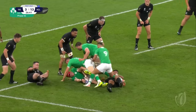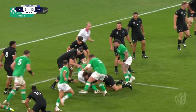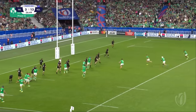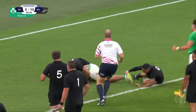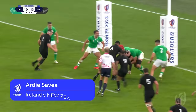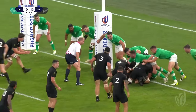There's Van der Flier. He's hit more offensive rucks than any player at the Rugby World Cup. Peter O'Mahony. James Lowe, long ball to Bundee Aki. Dummy steps. Bundee Aki! Aki's in! Sam Cane puts the head down. Cane, almost. No, there. No, you're off your feet. Off your feet.